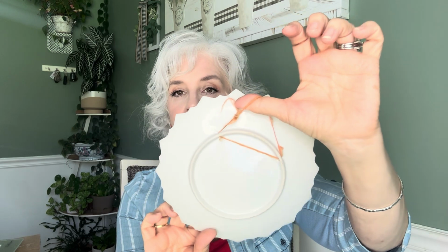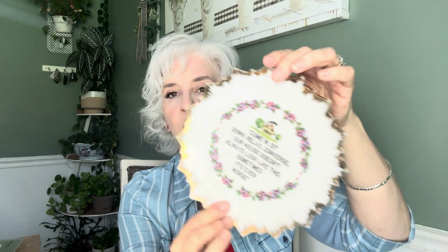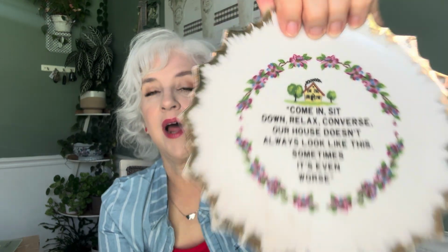This one is really cute. They're the ones that can hang on the back. You can take this out and put a wire in it. None of them are chipped or anything as far as I can tell, and I've looked over them. This is really cute. I love these. These little plates, they go on the wall. They're so cute. Oh, well, I just broke that.